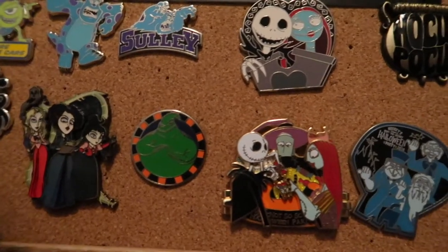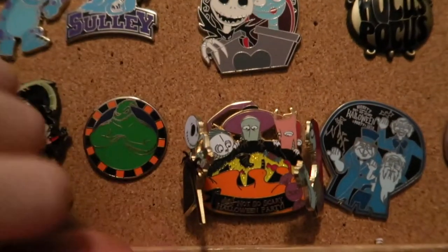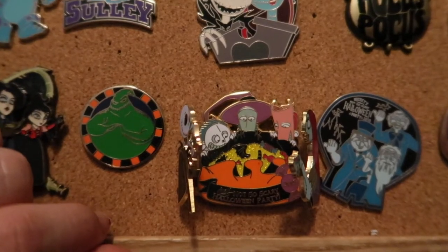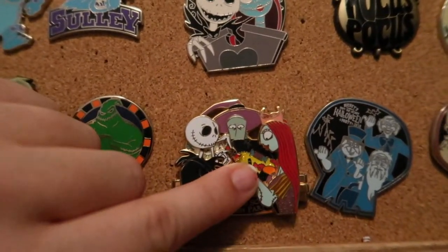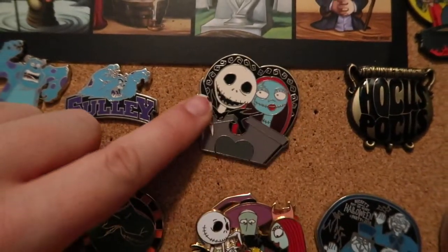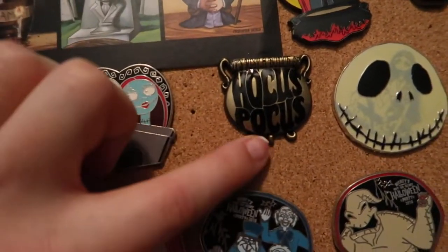We also have Jack and Sally here, and then they actually open like this. And you see Lock, Shock, and Barrel in there. And it says Mickey's Not So Scary Halloween Party. I believe this is also from 2015. But I love how that one opens. That is a completer pin. We have another Jack and Sally pin. Clearly I like The Nightmare Before Christmas.